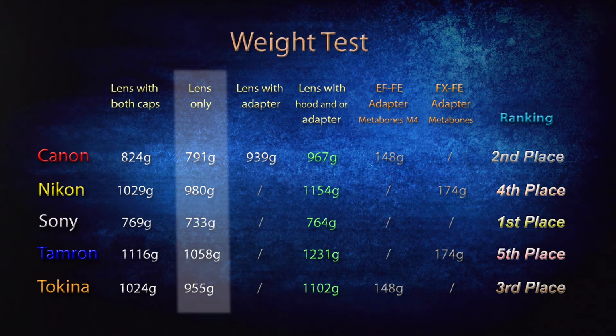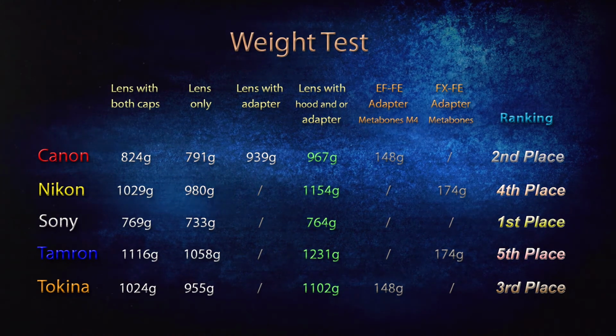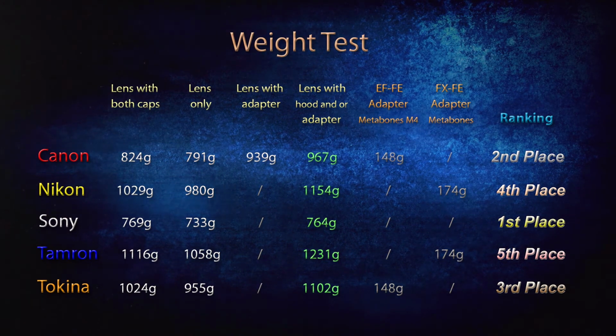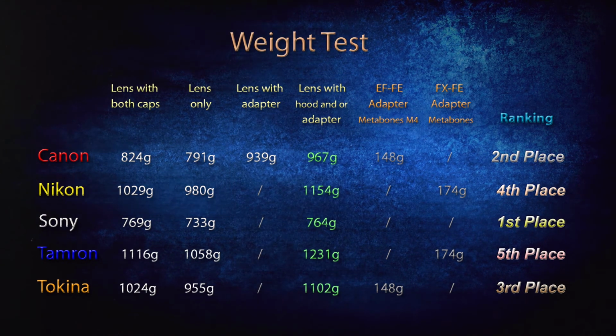The lens only column is a reference to the Canon and the Sony only, in the direct sense, because their hoods are removable. Otherwise, the weight of the Nikon, Tamron, and the Tokina lenses are conveyed in the indirect sense, because their hoods are unavoidably fixed. In these two columns, the weights are all the same except for the Canon because it was the only lens with a removable hood and that was used with an adapter.